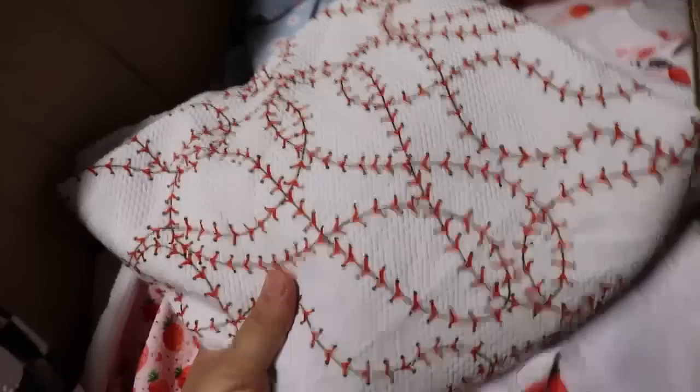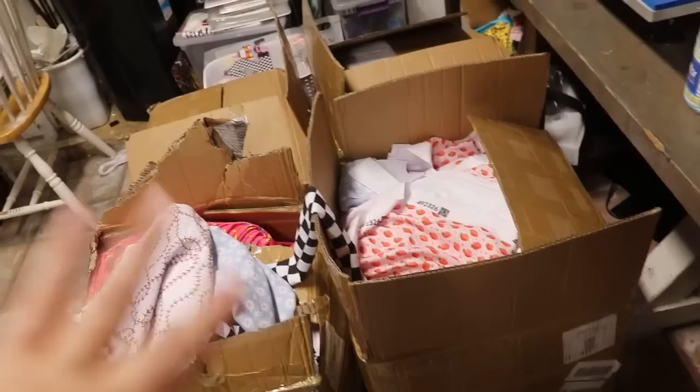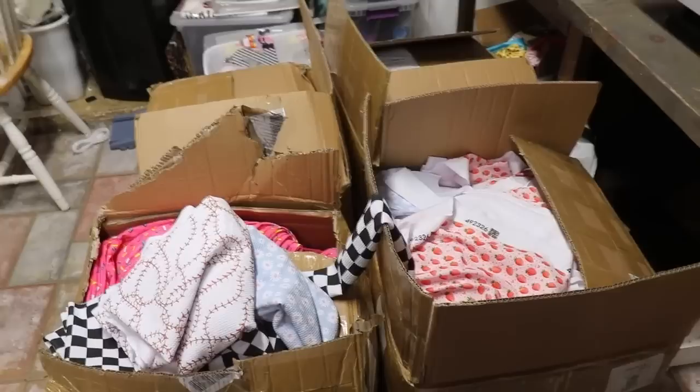And then I also have this strawberry print. I have so many cute t-shirt designs to go with this for birthday outfits. So I have a ton of that fabric as well. And I've been rolling the fabric onto bolts. I have 4 of these boxes left to do, and it's been killing my back rolling all the fabric, but my fabric room is looking really nice. It's coming together, so it looks like a little mini Joann's in my fabric room. But I can't wait to get this on bolts and just get this out of the way.